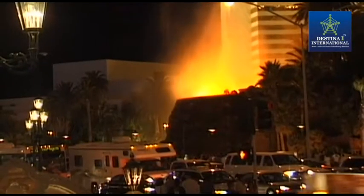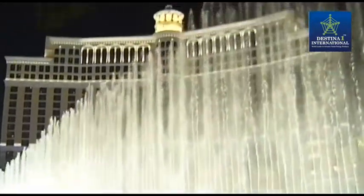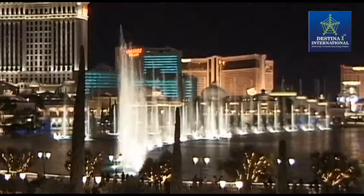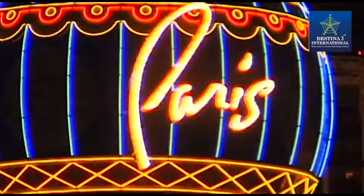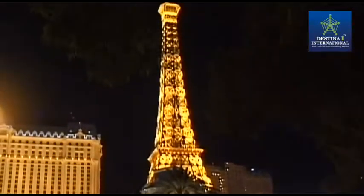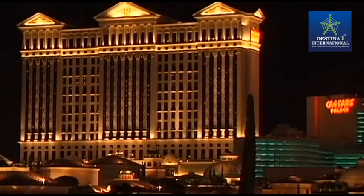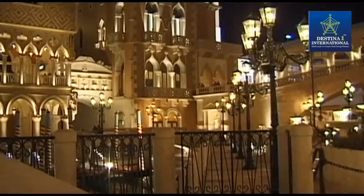Fire and water. And illuminated fountains in front of the Mirage. In front of the Paris Las Vegas, the Eiffel Tower also sparkles. Caesar's Palace is aglow with a palace and statues. The Venetian, with its illuminated Rialto Bridge and Doge Palace.